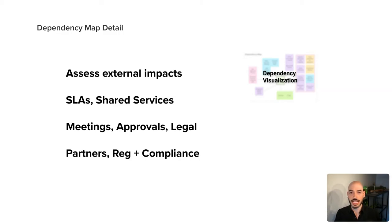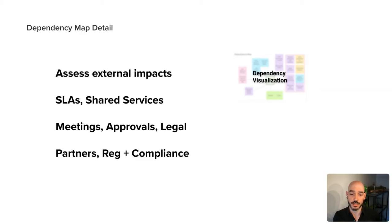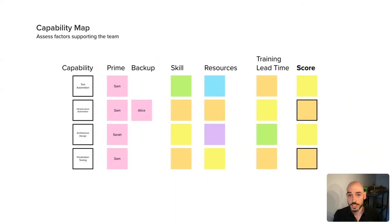It's really a collaborative exercise with the team to highlight all the things that we can think of. We get it all out there, we see, and we can make really good decisions based on that data. That brings us to capability mapping.